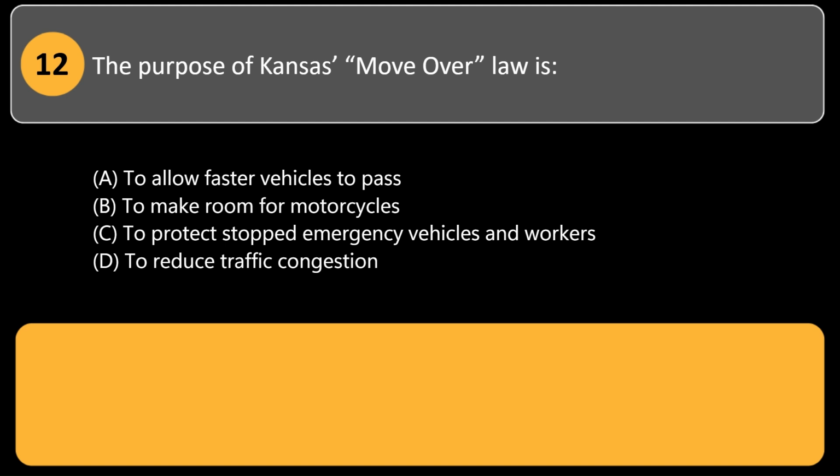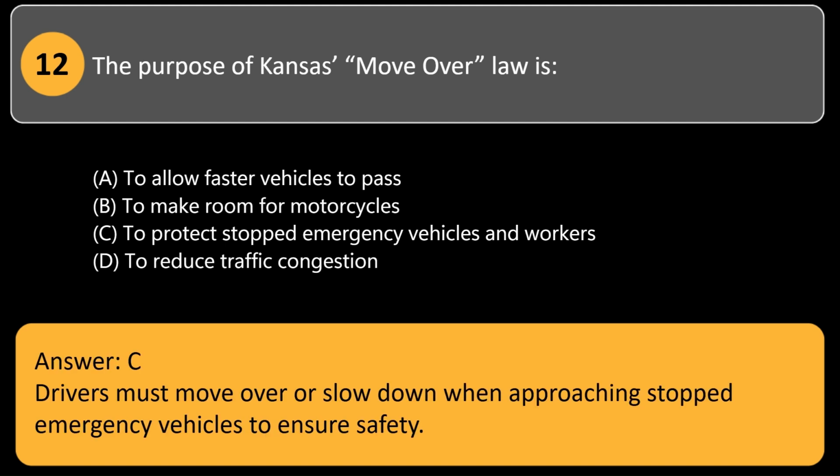D. To reduce traffic congestion. Answer, C. Drivers must move over or slow down when approaching stopped emergency vehicles to ensure safety.